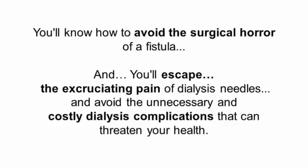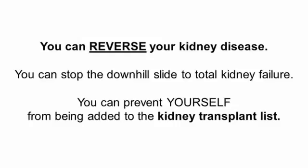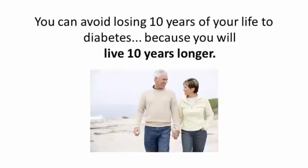You'll know how to avoid the surgical horror of a fistula, and you'll escape the excruciating pain of dialysis needles and avoid the unnecessary and costly dialysis complications that can threaten your health. You can reverse your kidney disease. You can stop the downhill slide to total kidney failure. You can prevent yourself from being added to the kidney transplant list. You can avoid losing 10 years of your life to diabetes because you will live 10 years longer.